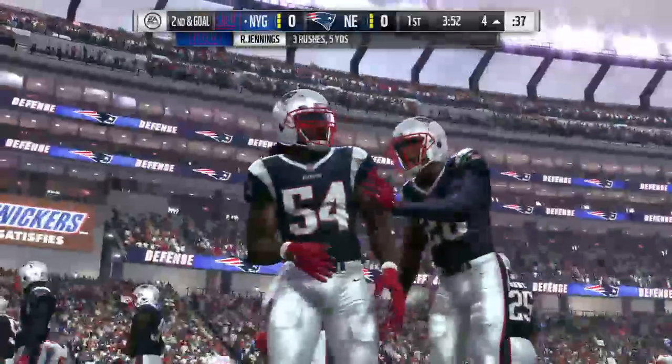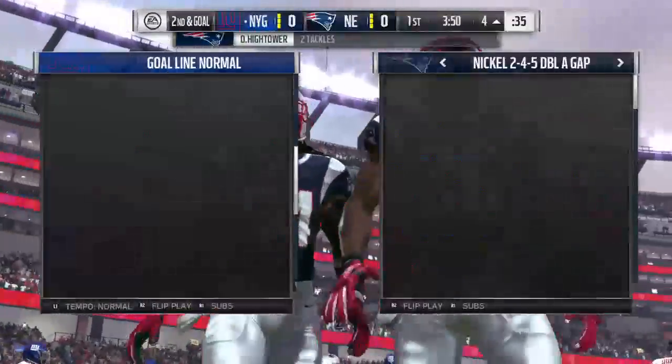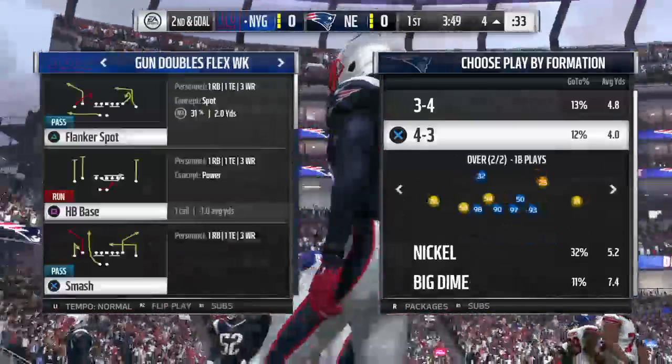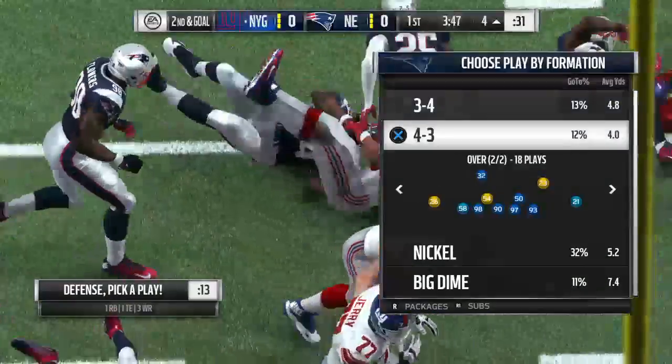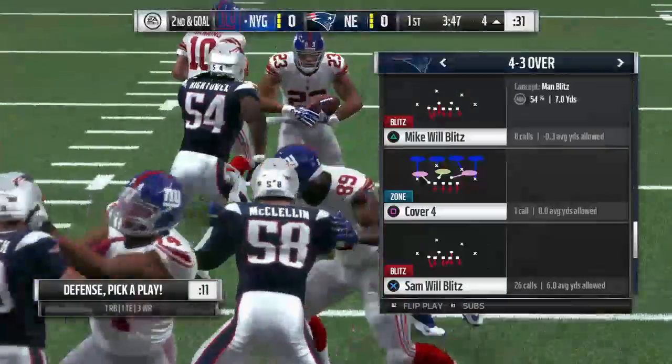Sometimes just one-handed grabs for him. It doesn't matter what it is. Just throw it up there. He'll go get it. Well, it's been the air game that's taken them down on this drive before they finally turned around and handed it off on the last play. And now they're looking for the big boys to get him in the end zone.